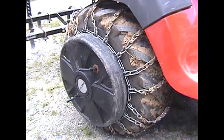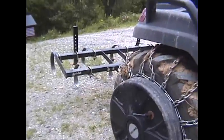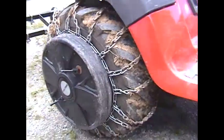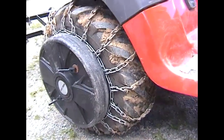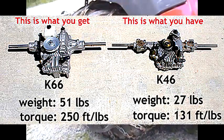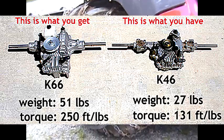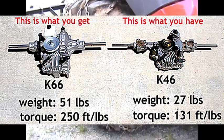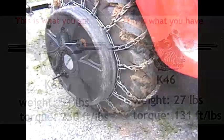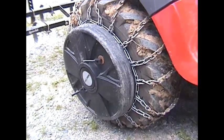And the difference with those bigger tires, you get a bigger axle and a bigger transmission to go with it. That allows you the extra energy to be able to pull things like this. So, this is also a hydrostatic transmission made by Tuff Torq, but it is not a K46, which is a light duty transmission. This is a K66, which is a much heavier duty transmission. It's rated to pull heavier weights and do heavier things. This one is actually a super top of the line model. It is a K66 ELD.